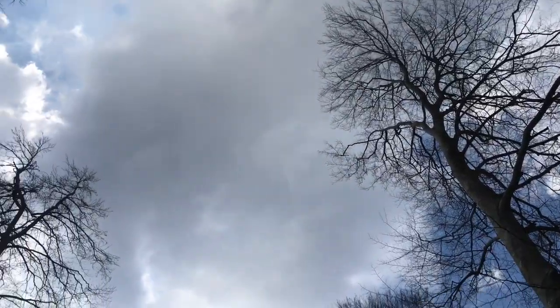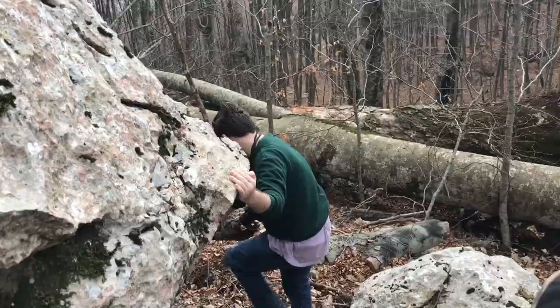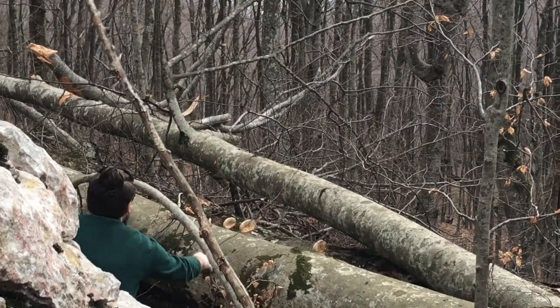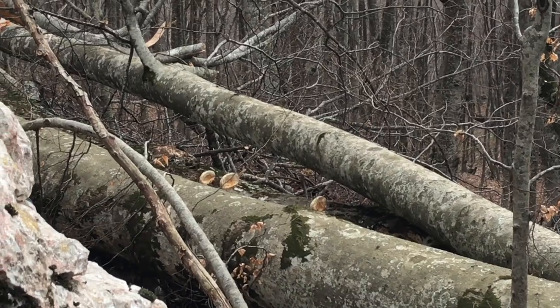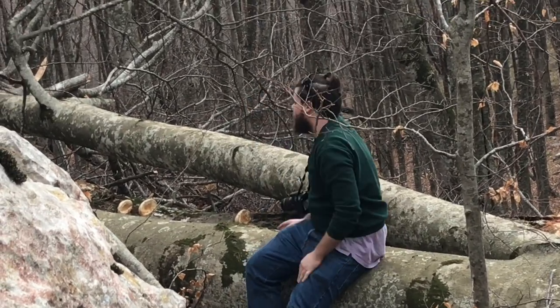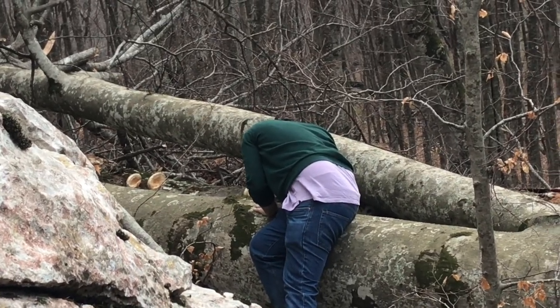Hoping it stays dry. Should do. I have felt a couple of droplets, but it could just be my sweat. Who knows? Yeah, I can't tell. Bye, Brady. Off to look at the mushrooms. Are they mushrooms? These? Yeah, I think so. Cool. Awesome. What is he doing? Photographer man. Get them photos.